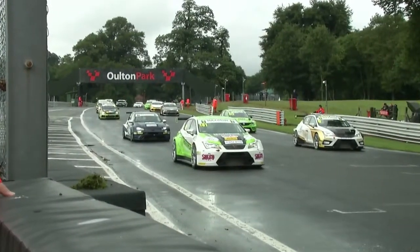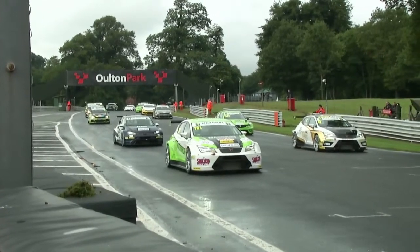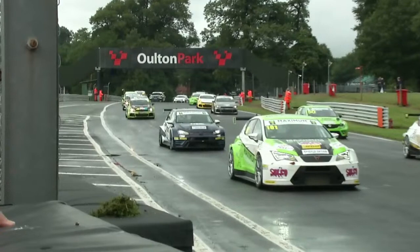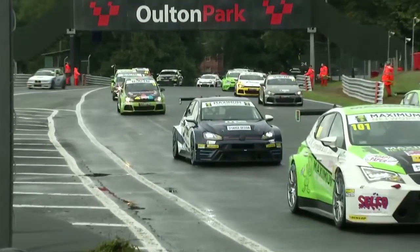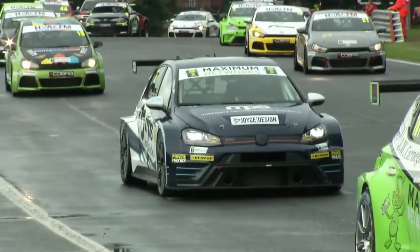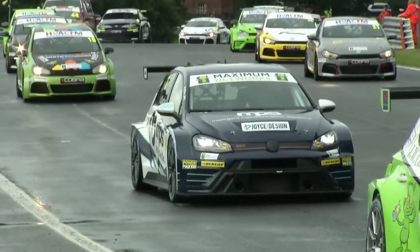The spectators making their first visit trackside all year. So it's nice to have them here, it really is, and you can see most of them are adhering to social distancing rules as well. So last couple of cars being removed, the green flag lap then will start.